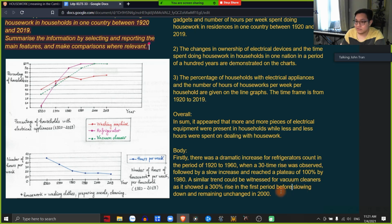So instead of saying before it slowed down, I used slowing down. Thay vì mình ghi chỗ này là before it slowed down để nó giống cái cấu trúc của chữ show nè, thì mình dùng là slowing. So instead of saying it slowed, so it looks like it showed here, I use slowing. And then because I use slowing here, I use remaining here. Bởi vì mình dùng slowing ở đây, mình sẽ dùng remaining ở đây cho nó giống cái cấu trúc với nhau. Before slowing down and remaining unchanged in 2000.